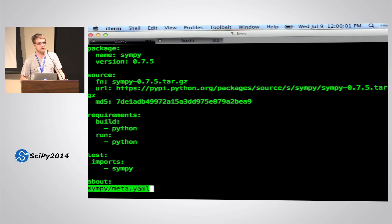By the way, is my green terminal good? Okay. I get a lot of crap for that. I'd like to see this on Windows. If I have time, I can show you on Windows.